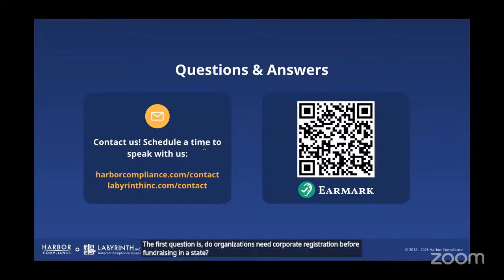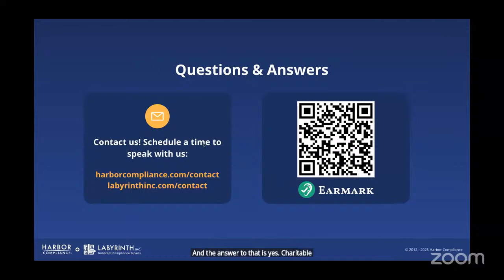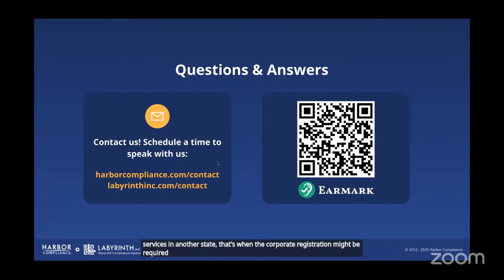And the answer to that is yes. Charitable registration and corporate registration, or foreign qualification, are two separate filing requirements. Charitable registration allows a nonprofit to legally solicit donations in a state, while corporate registration is required to do business. So if you're a nonprofit that hires employees, has other offices or leases property, or offers services in another state, that's when the corporate registration might be required. Additionally, as I covered, there's 2 states that require corporate registration as part of the charity requirement.